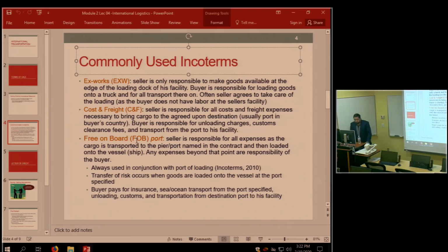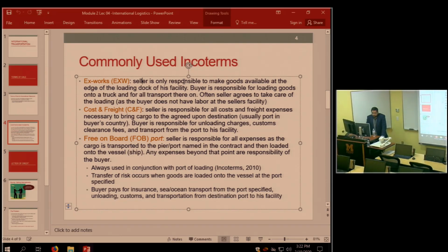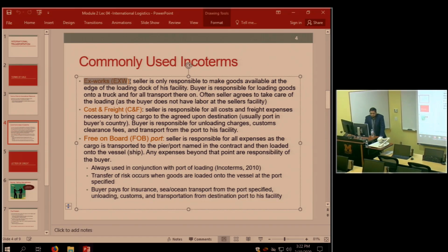The first one is called EXW, EXWorks. Seller is only responsible to make goods available at the edge of the loading dock of their facility. Buyer is responsible for loading goods onto a truck and all the transportation thereon. So basically the seller does almost nothing. They just produce the goods, and then the buyer has to arrange for loading, transportation, and everything.